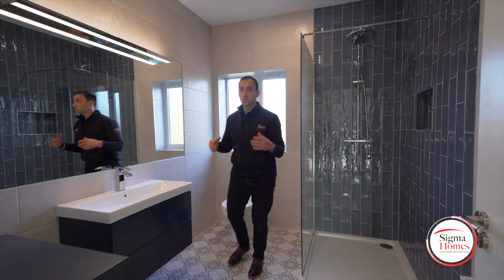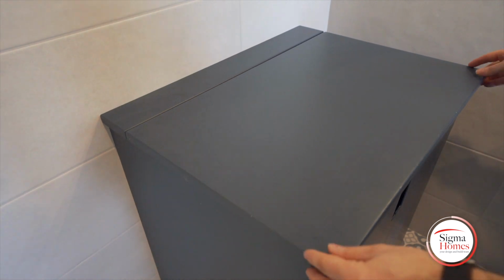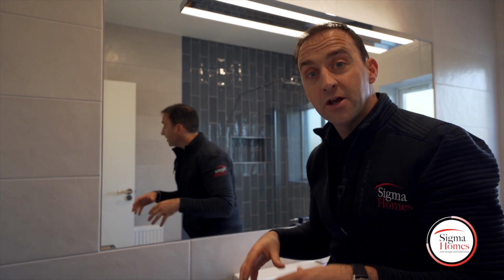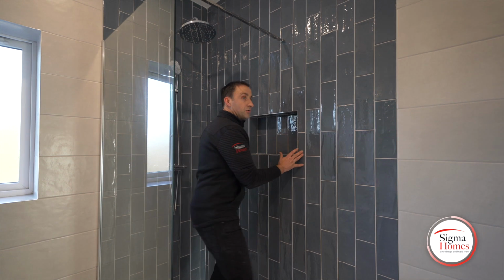This is where the project really comes alive. I absolutely love this bespoke mirror. I love this laundry chute. Open it up, you drop your clothes in, and it lands down in the utility room. What a time saver. It also works as a bathroom storage. This has turned out really well.